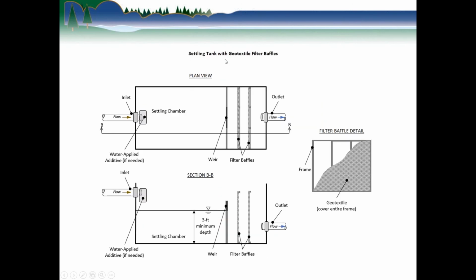We also showed this concept. This is something Madison's been using. It's kind of like a dual technique using a dumpster. The first part is a settling tank, and then the second part is these filter baffles made of geotextile. So we wanted to put them in there. Again, trying to give people better ideas, things that we think have been working. So we threw this thing in there.